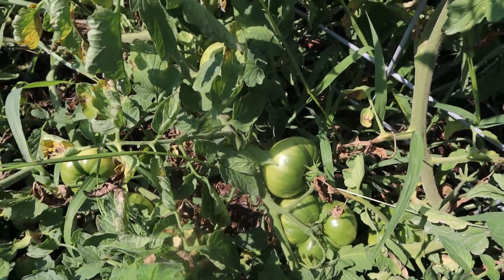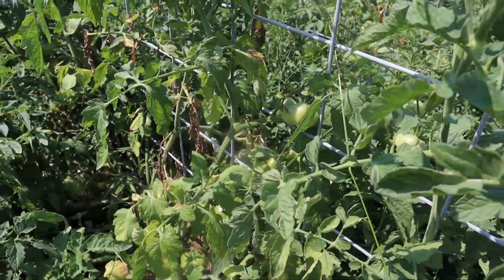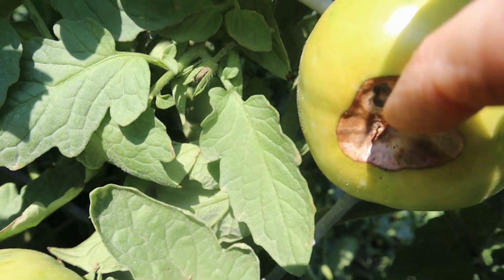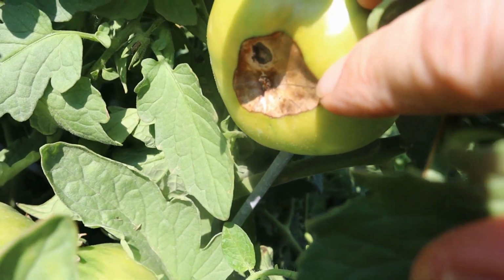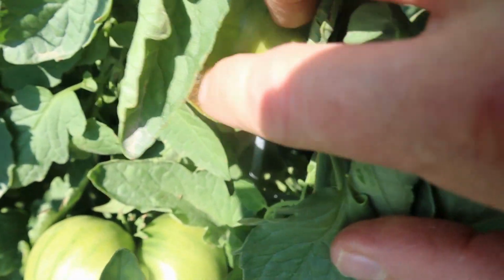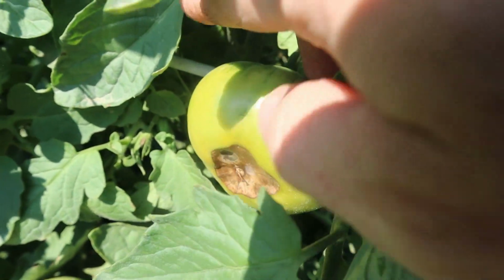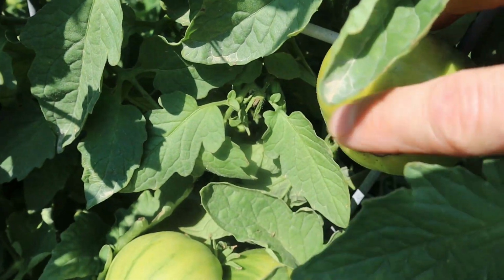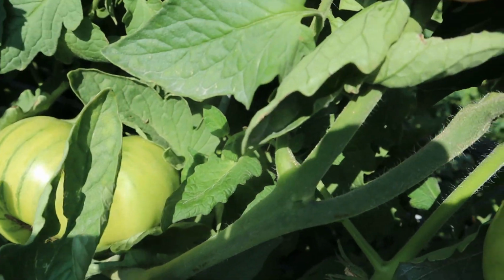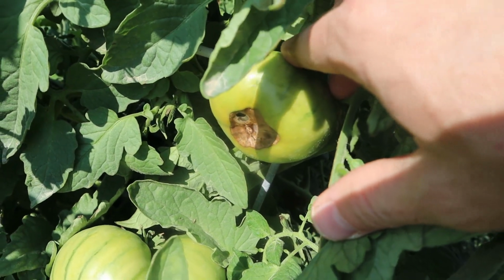And look at these things. A lot of our plants are just loaded, and pretty good size too. Every once in a while, as you can see, you'll get what is called blossom end rot, just at the bottom of the tomato. That thing will rot out. You can try to salvage some of the tomato depending on how bad it is. This one isn't too bad. Once this ripens, we might just go ahead and pick it and just cut that part off and see if you can salvage the rest of the tomato.